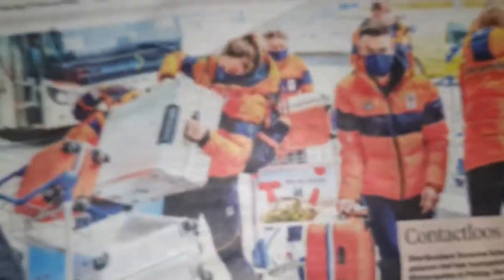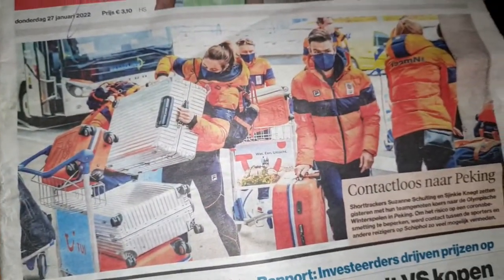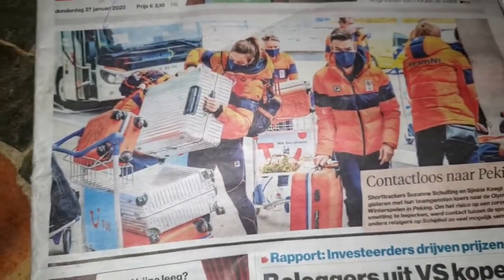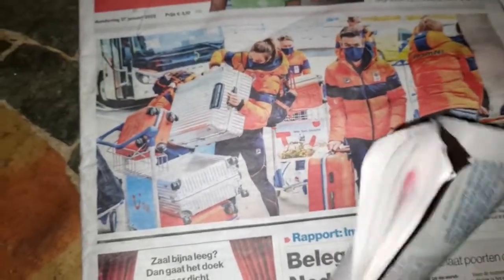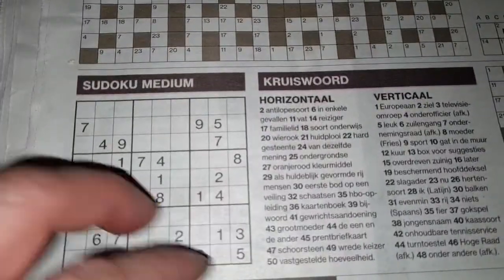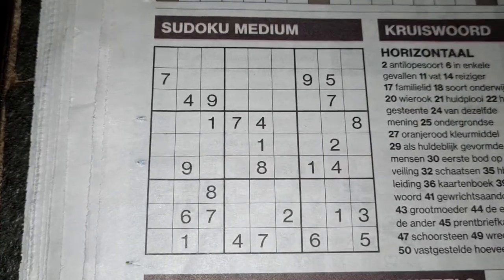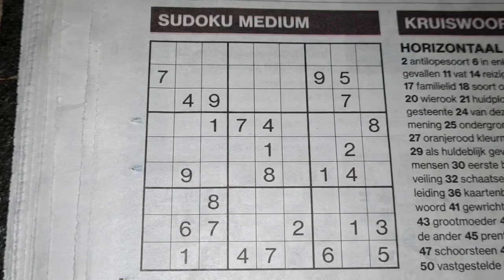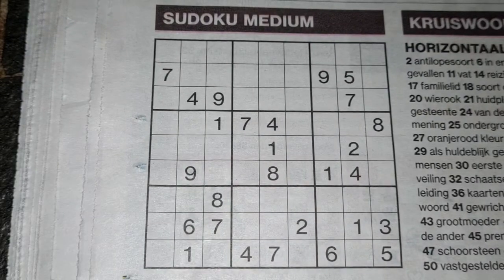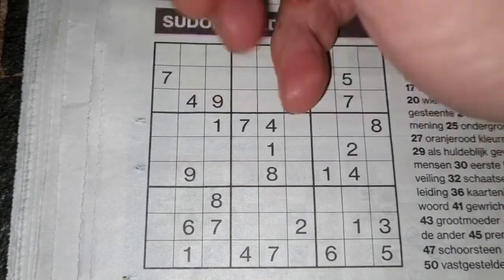And what's the news in today's newspaper? Well, I see here the Winter Olympics in Beijing is coming. So those Dutch skaters, sporters, are going to Beijing for the Winter Olympics. So that's the daily news, and I believe a few of them have corona, so it will be difficult to go there because there's zero tolerance for COVID, yes, for corona, so it will be difficult for them.